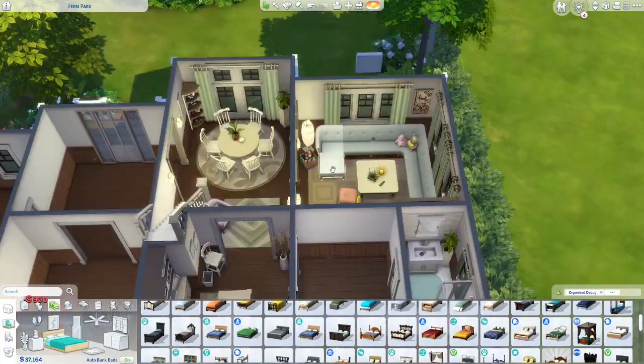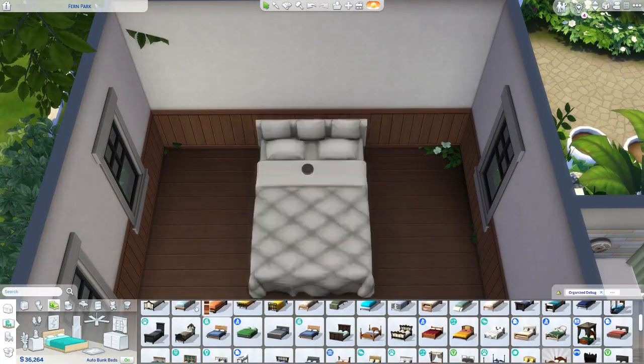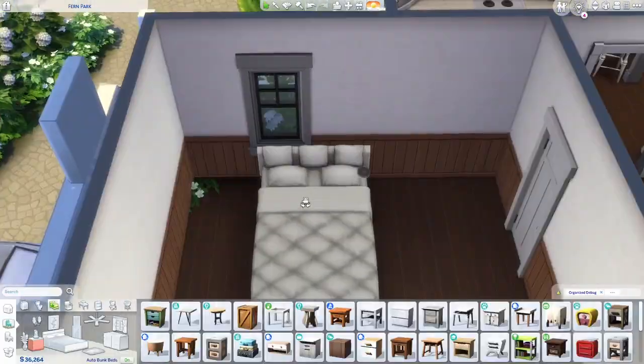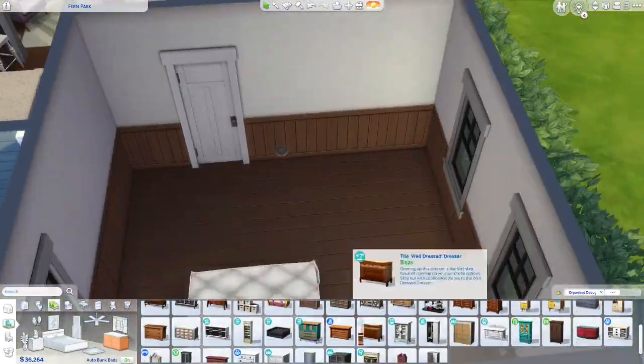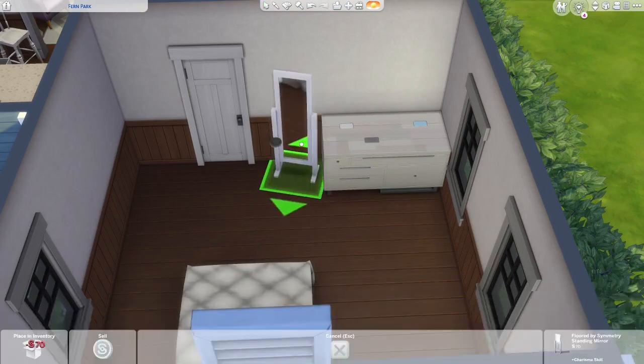And then for specific rooms, like I said before, she wanted me to add in some... I'm sorry, I just stumbled over my words so much. That was embarrassing.